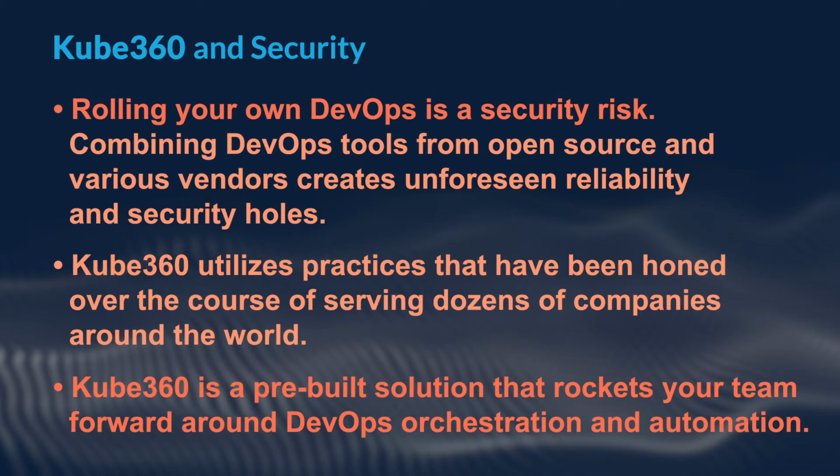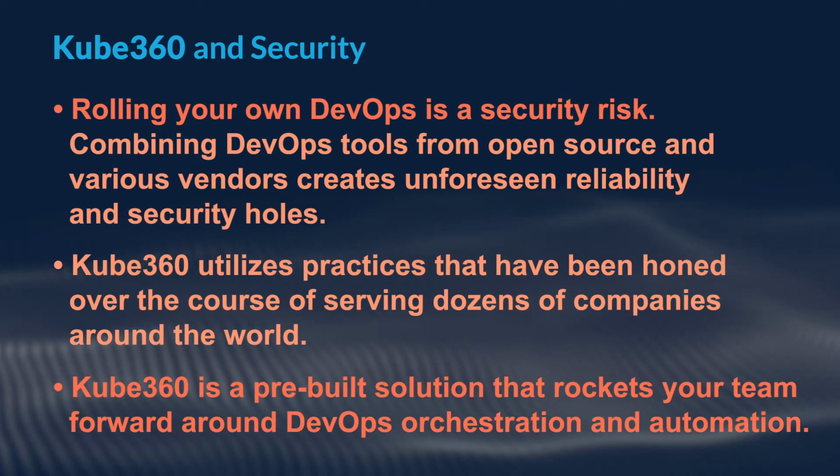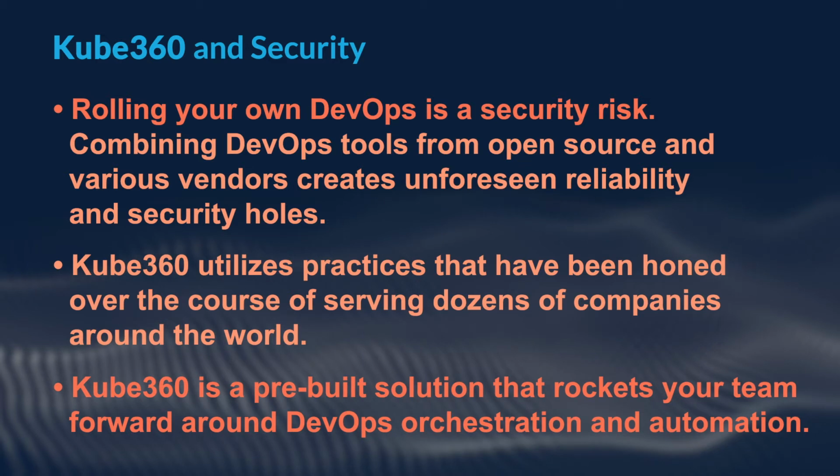Rather than pay your team to spend weeks on Google figuring out as best they can what different tools do and what their strengths and weaknesses are, you can install Kube360 and have a pre-built solution that rockets your team forward in its capabilities around DevOps orchestration and automation.